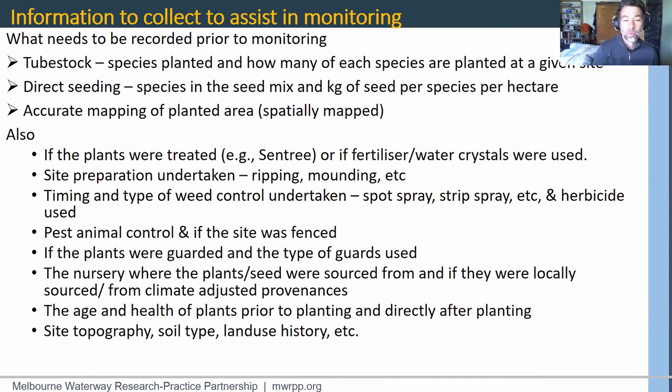We also want to know how the plants were treated and if fertiliser or water crystals were used. It's really good to have an idea about what site preparation was done and when weed control or pest control was undertaken, and if the site was fenced, if the plants were guarded or not, and what guards were used, and what nursery the plants came from, and what condition the plants were in when they were planted.